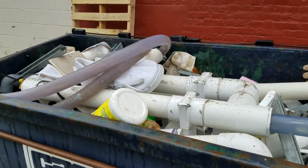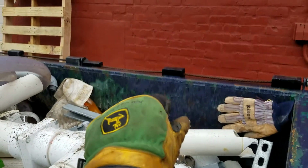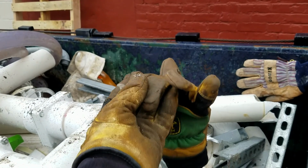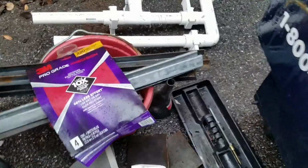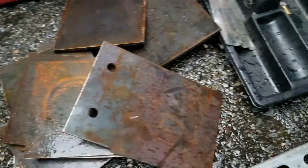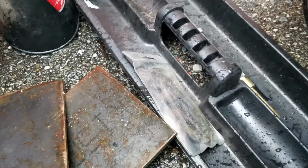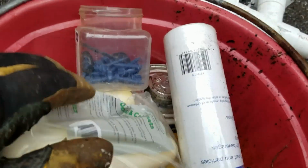So, doing a little dumpster diving in this stuff that they're clearly throwing away. The first thing I found right on top was a nice pair of gloves to replace mine, which are already soaked. And have a look at all this stuff. Sandpaper, pieces of aluminum, tons of steel. Bunch of steel. This is an entire envelope of Allen wrenches. More steel. I got a bunch of angle iron. And this is full of goodies.